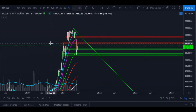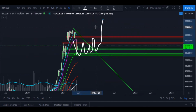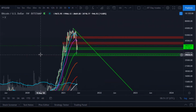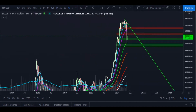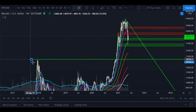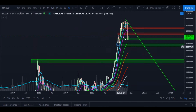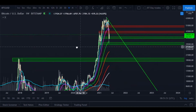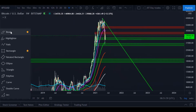Overall, I would expect actually some sideways action here, and then a breakout and continuation, something similar to what we've seen in the past for Bitcoin. But if Bitcoin does start to break down from here, my next target will be this previous liquidity zone right here, also lining up with this order block all the way here before we saw that major extension to the upside. So if we did break below that level, that's an opportunity for us to sell out of our long-term positions and mine some Bitcoin to the downside.